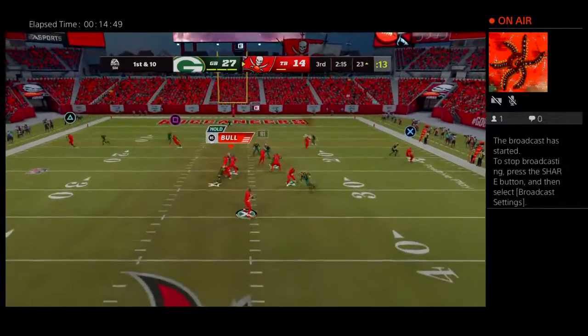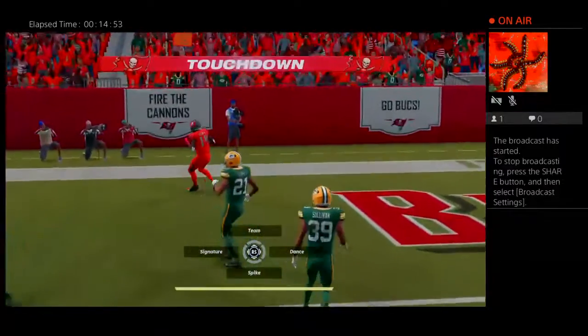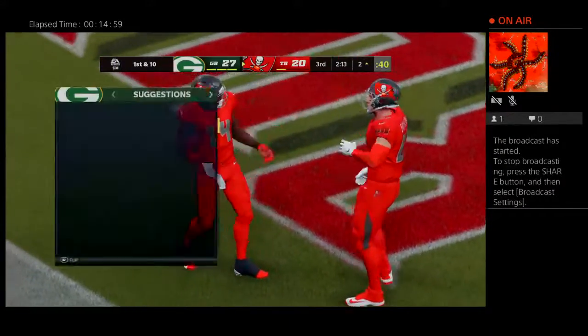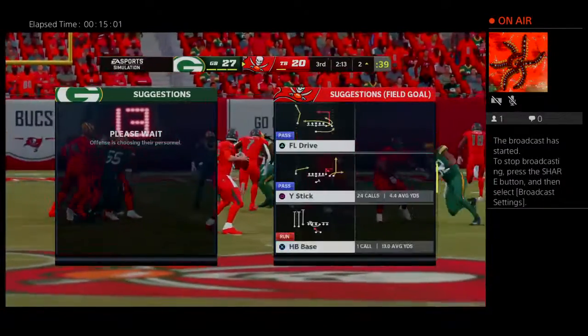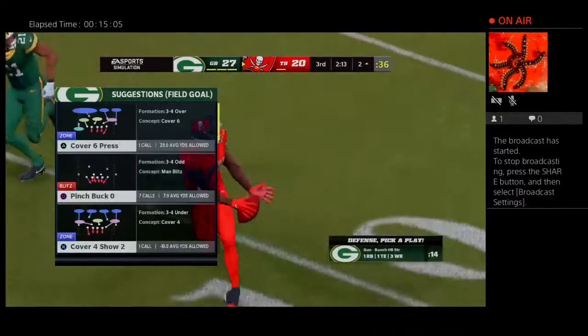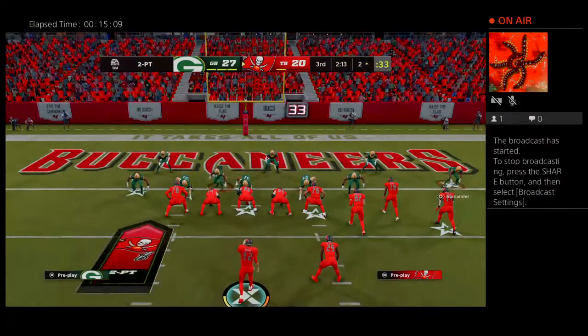Throwing on first down is Brady. Left side here, that's complete to Godwin. And in for the Buccaneers, touchdown. Tom Brady with a touchdown pass to Chris Godwin. And the Bucs are able to make this a close game again. After allowing that last score, the defense knows they've got to tighten things up. Otherwise, they'll let them right back into the game.